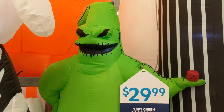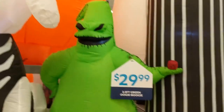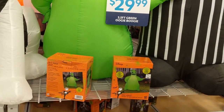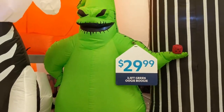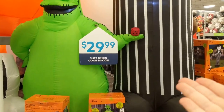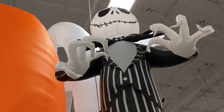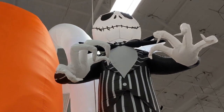Look how cute he is. Oh my gosh, he's cute. It's only 30, not too bad. Yeah. And he's adorable. He's holding his little die. I think it says he's like 3.5 feet tall. That would make sense because he's almost as tall as me. All right, everybody. I'm not too smart. Jack was right next to Oogie the whole time. I'm just a little too short, so that's why I didn't see him. But there he is. Hi, guys.